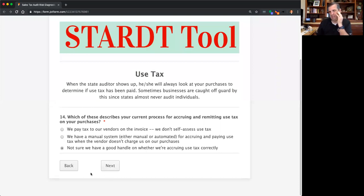Because you may just need to hear, what do you guys say about this, so I can understand if this is even a concern. So if you say, hey, listen, we just pay tax to our vendors on the invoice when it comes, and we don't have a separate process for self-assessing use tax. Okay, sounds fine. Or you might say, we do have a system. It's a manual system where we look at our biggest purchases every month or every 6 months, and we accrue use tax as needed. Okay.